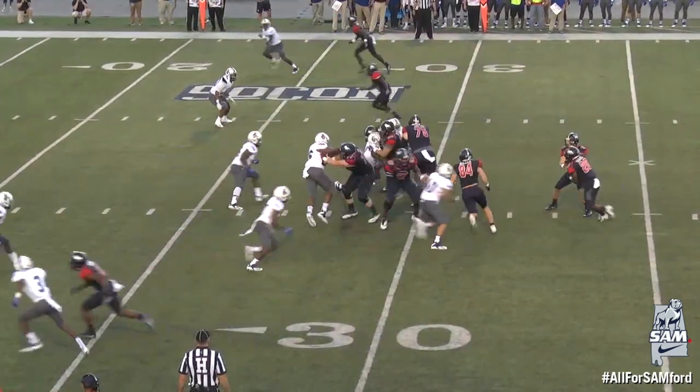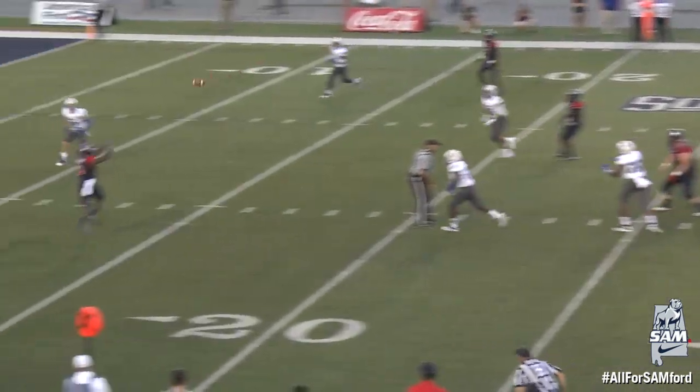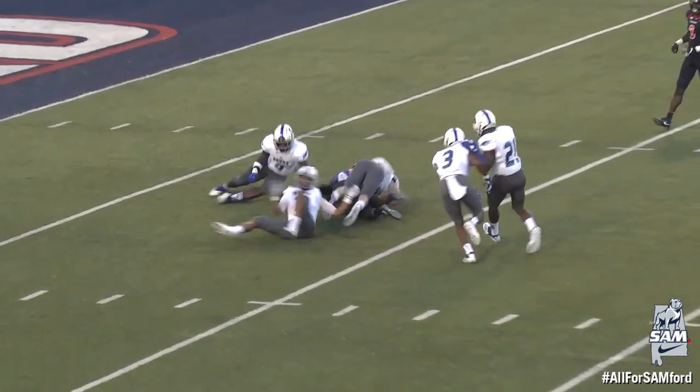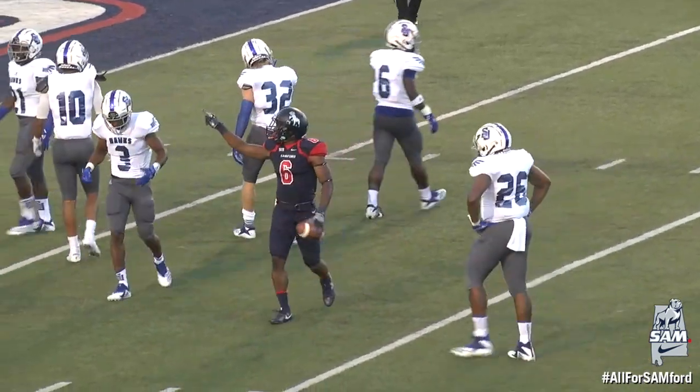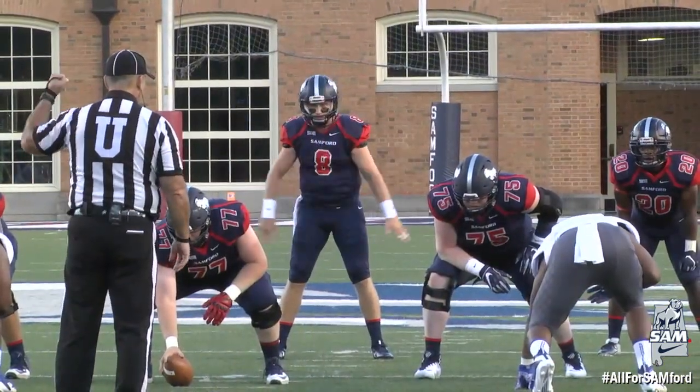Second down and 8, ball at the 28. Handoff fake for Adams, in the air, and this is McKnight. McKnight over the middle makes the catch inside the 10 for a first down, Samford. And there you see running hard to the football.